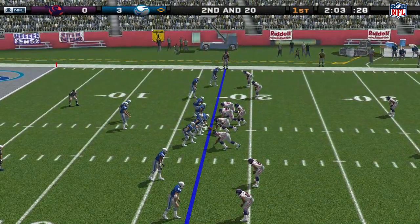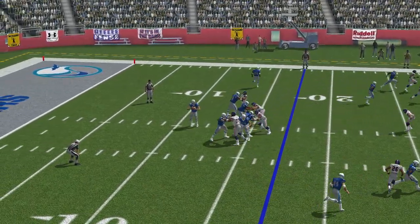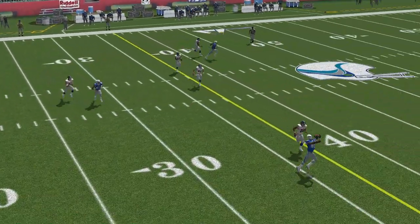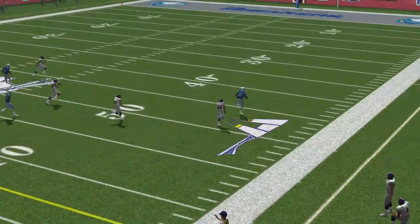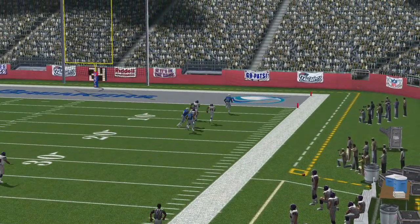Set. Throwing. And he hits his target. Midfield. The 40. The 30. Receiver running and breaks free. The 10.